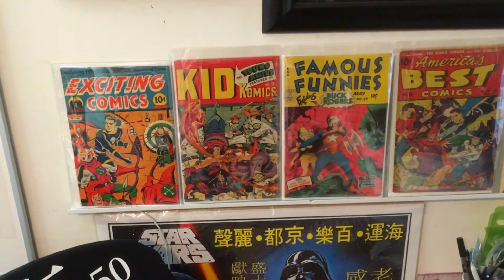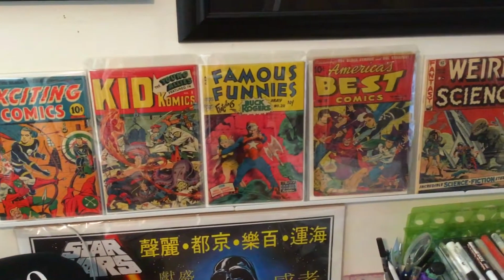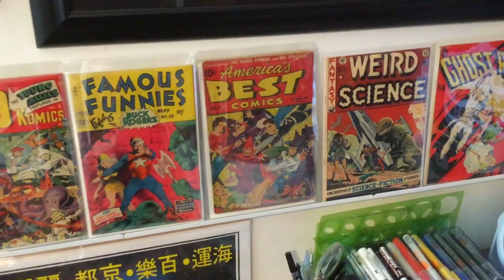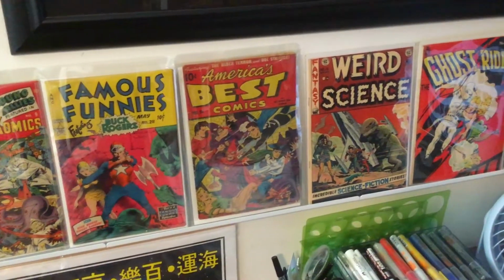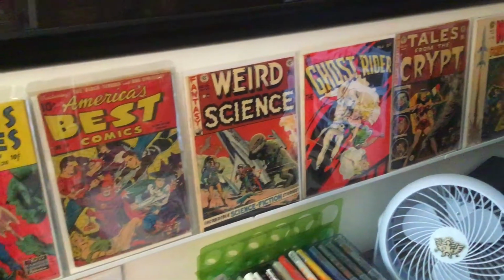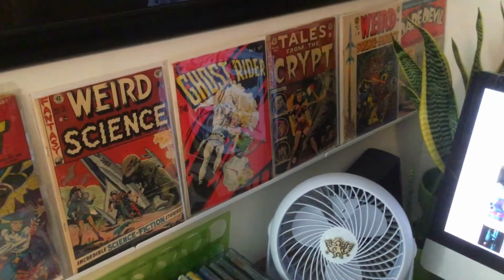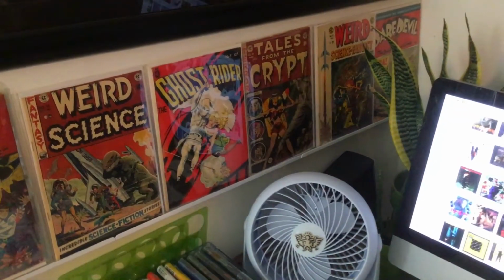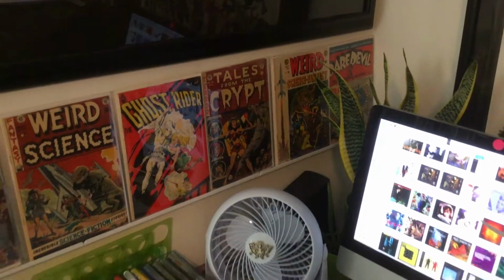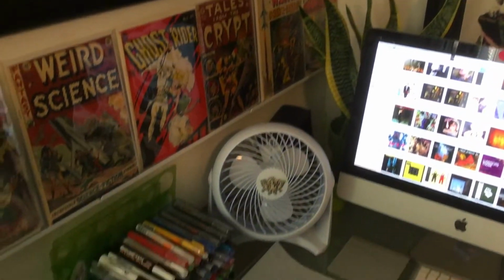Next to that is a Famous Funnies with Buck Rogers by Frank Frazetta, and another Alex Schomburg cover, Best Comics with a Black Terror, and Weird Science. That's a Wally Wood cover there, and I think he does the interiors as well. Ghost Rider, another Frank Frazetta cover. Then we have Tales of the Crypt, another Weird Science, and way back there behind the plant is a Daredevil.